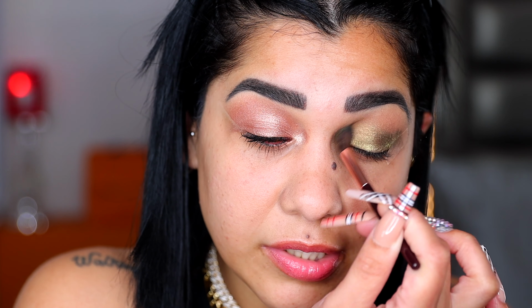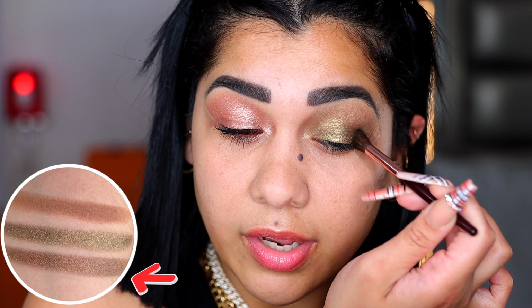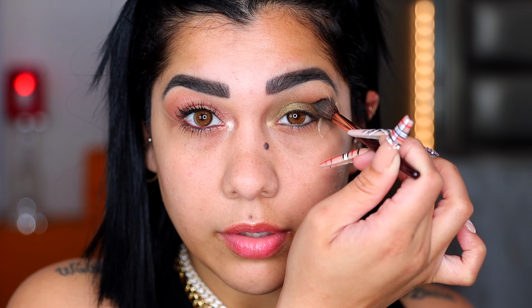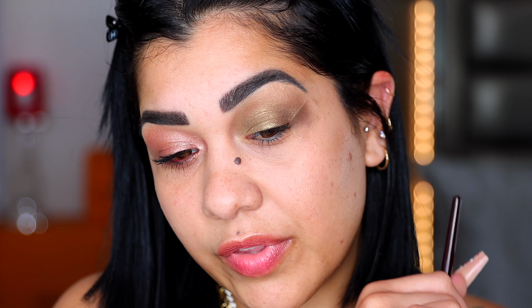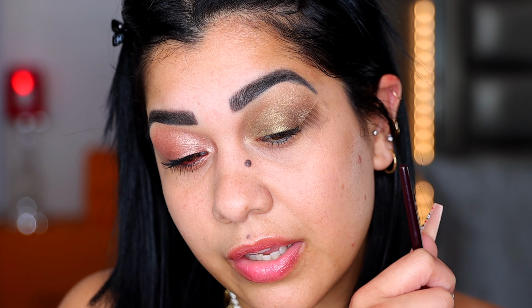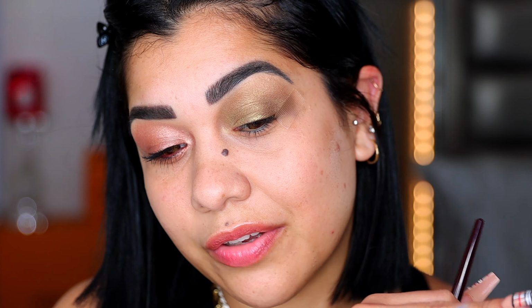This is serious. Back with the brush, I'm gonna blend the edges. See, with the tip of the brush, I'm gonna grab the Smoke shade and I'm gonna start smoking it out on my outer V, and I'm gonna bring it into my crease. You see how the color changed when you apply that Smoke shade on top of the exhale? It looks lighter on the inner part of my eye and darker on the outer V. But when you mix those 2 colors up, it looks like one shade with like a shift. See?